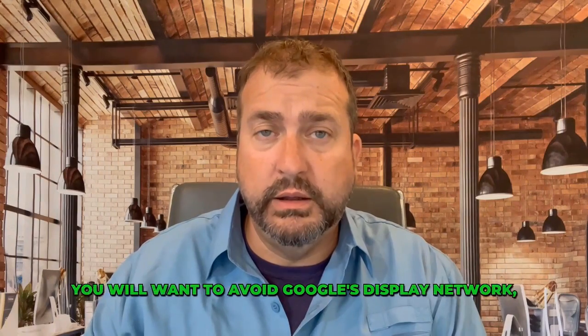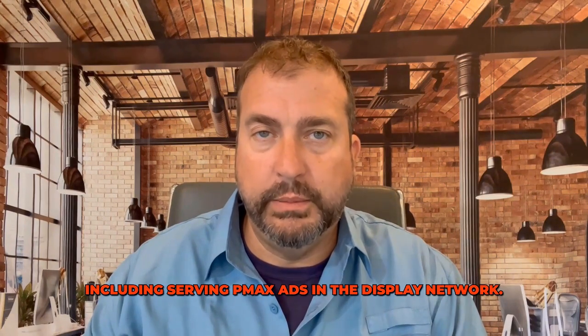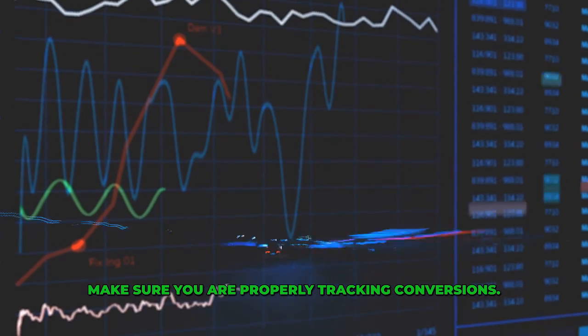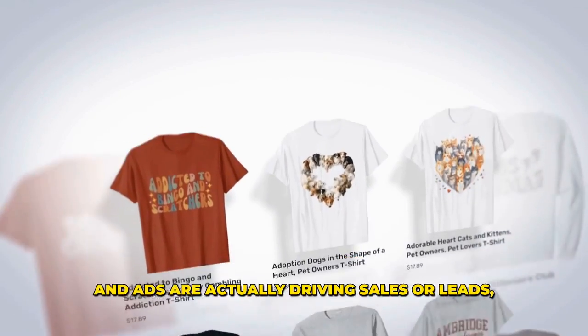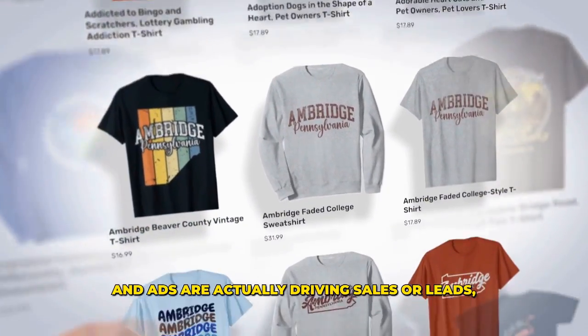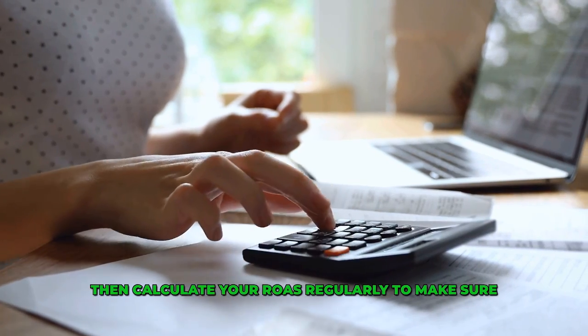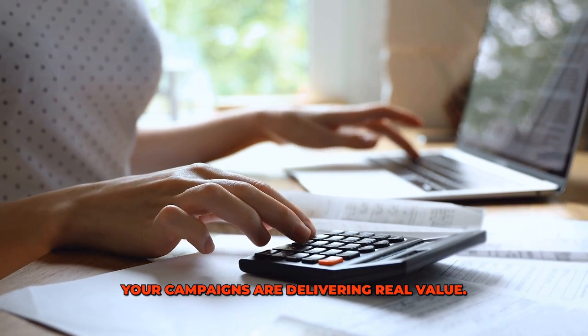When first starting, you will want to avoid Google's display network, including serving PMax ads in the display network. Also, make sure you are properly tracking conversions. This will allow you to see which keywords and ads are actually driving sales or leads, not just traffic. Without this data, you're just guessing. Then, calculate your ROAS regularly to make sure your campaigns are delivering real value.